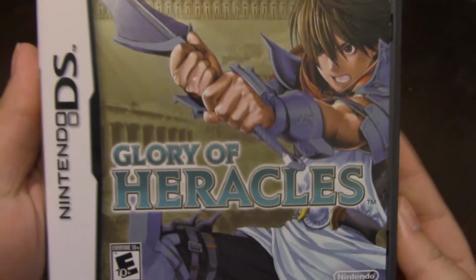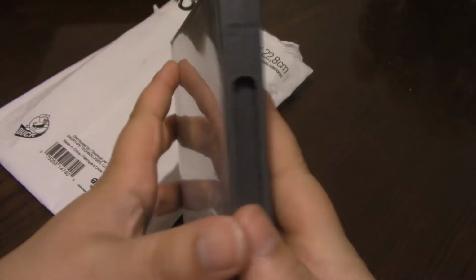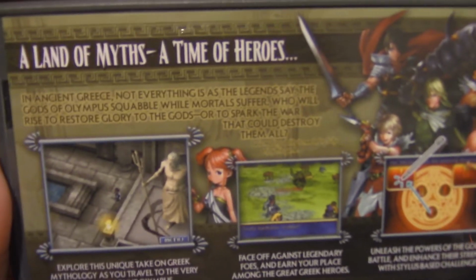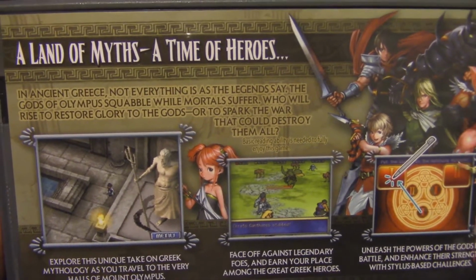So this is an RPG series, as you can tell, very much based off of mythology, but in a very anime boy-esque style, which I think was a departure from what they had done on the Famicom and some other systems as well.